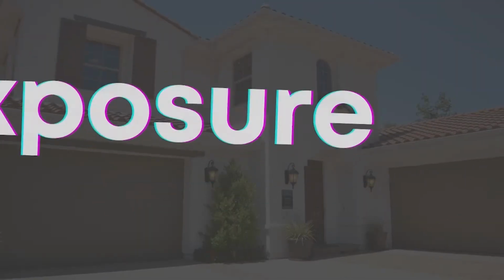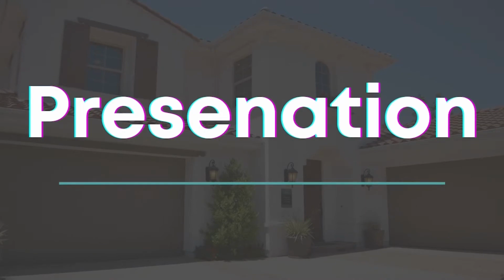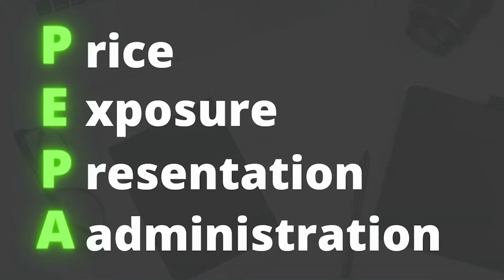The key to selling a house in the least amount of time for the highest amount of money with the least amount of exposure to liability comes down to the successful management of 4 key ingredients: price, exposure, presentation, and administration. Or if we want to make an acronym of it, PEPA, PEPA.